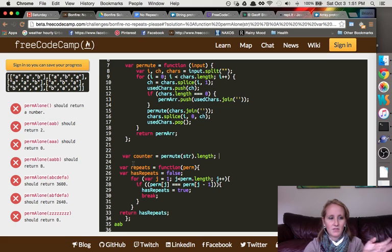We're looking at each individual thing right now. It does not have repeats. We're going to loop through the specific word. So perm is going to be an individual permutation, an entry in the array, perm array.